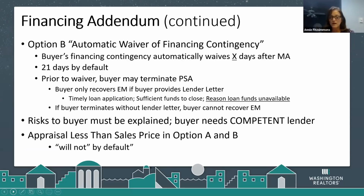Buyer brokers, if I could, kind of grab you by the shirt collar right now, the virtual shirt collar, and shake and make sure you're paying attention, this would be the time to do that. If your buyer uses option B, it is absolutely critical that you as buyer broker take control of the situation to communicate clearly to the buyer the utter and absolute importance of 3 things. Buyer, I cannot overstate these 3 things. If you are going to have a financing contingency that automatically waives, you must do these 3 things.